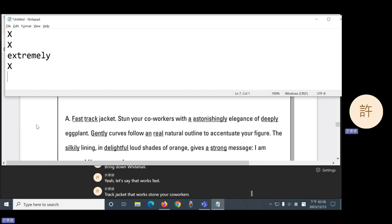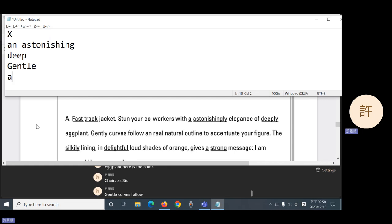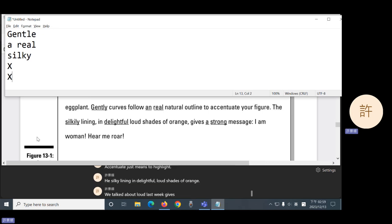Stun your coworkers with astonishing elegance of deep eggplant. Eggplant here is the color. Gentle curves follow a real natural outline to accentuate your figure. Accentuate just means to highlight. The silky lining in delightful loud shades of orange, we talked about loud last week, gives a strong message. I am woman, hear me roar, said Katy Perry.